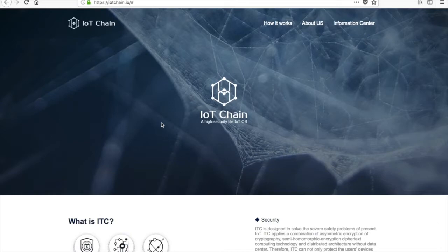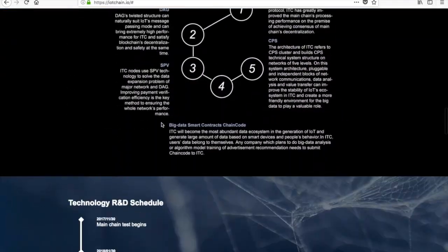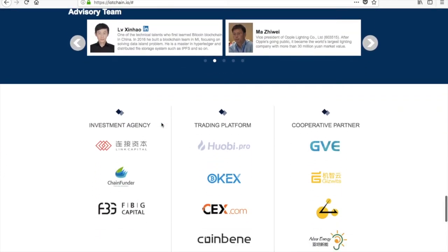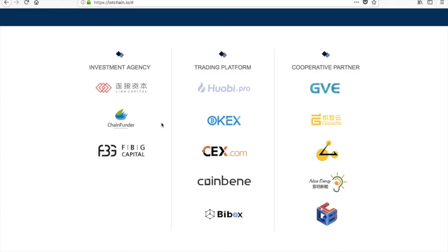Now, this is China's first coin using the DAG technology, so it makes it unique. Just to give you some background of why I think this is a promising coin, we'll get into the technical details a little bit later. As I was scrolling, I saw this FBG Capital. Now, for anyone who doesn't know what FBG Capital is, they were the funders or the investors for popular coins such as Omisego and OX, both massive coins.